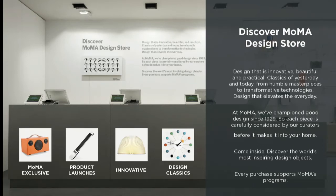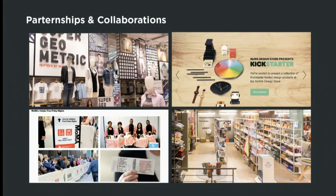The product launches, they have MoMA exclusives, if you see the radio at this end. Design classics, that clock there goes back, I think, to the 1930s, maybe the 1950s, actually. Innovative. The book light, it's a book that goes up when you open it up, it's a light, and you charge it with a USB. I've got one, it's great. I get a really good discount.